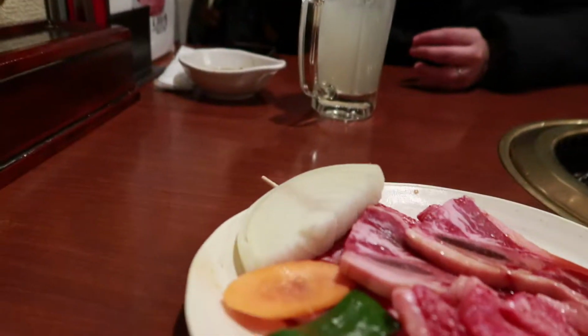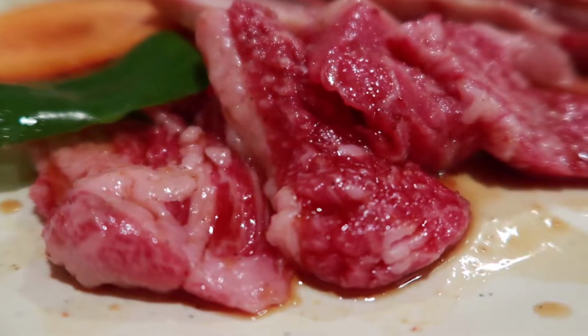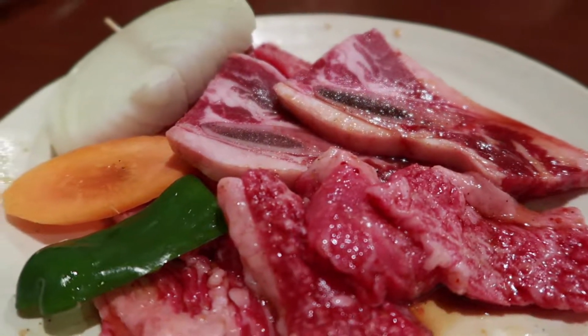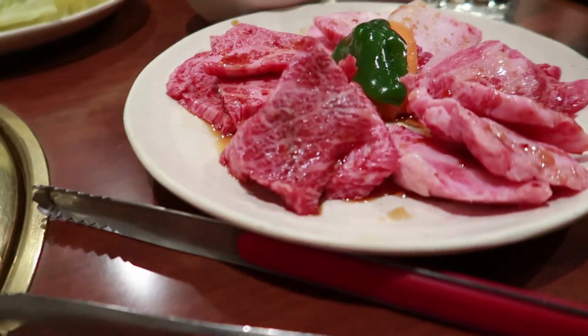And this next one is about $28. This one has only loin, rib, bone short rib, but it came with roasted vegetables, Korean style salad, radish kimchi, rice, seaweed soup, and a drink.